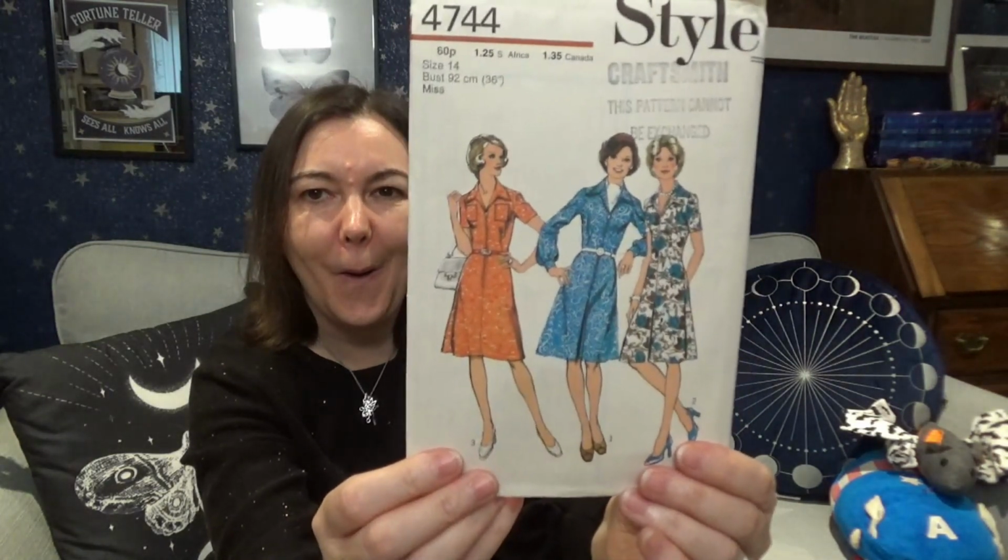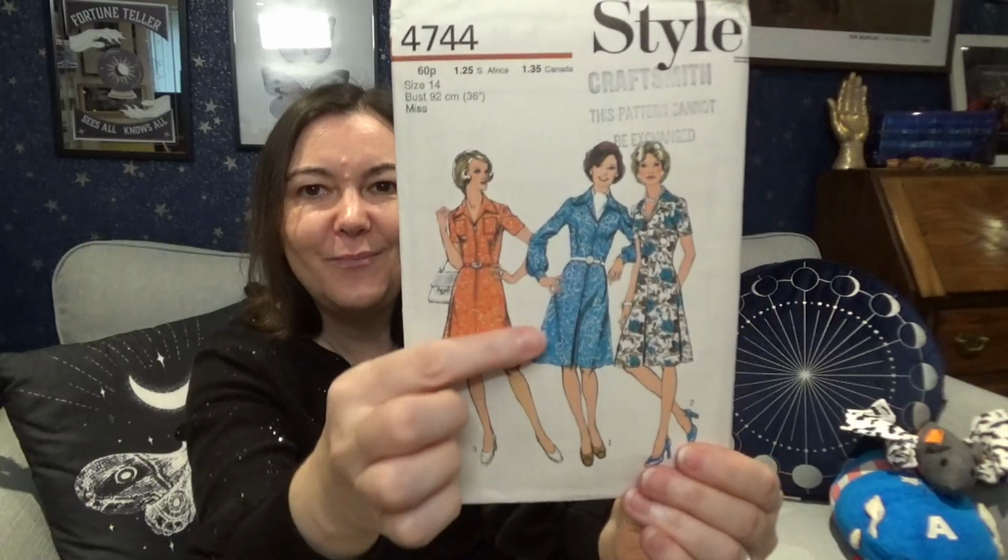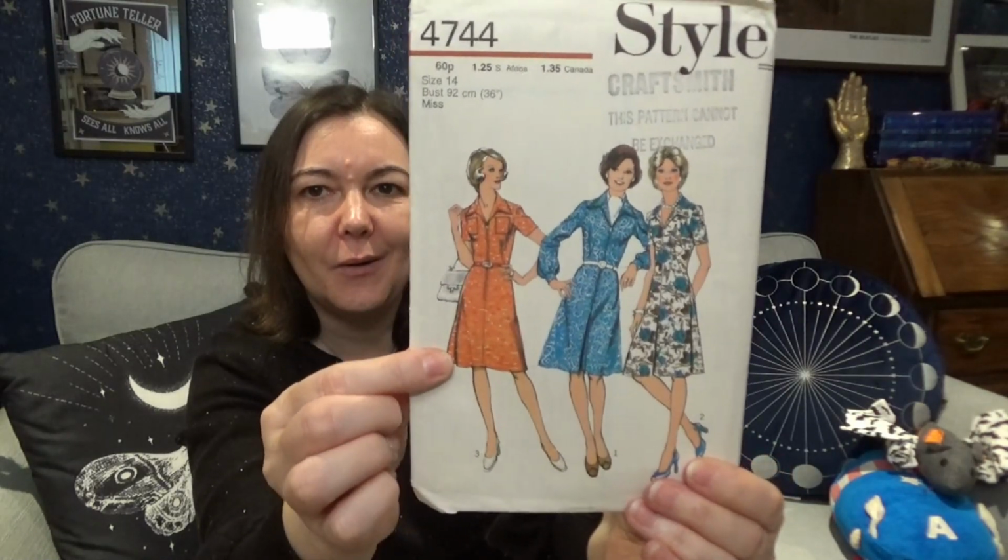Then we have Style 4744. Oh, I mean, come on now. I have so many ideas of things. These will definitely be made as we move forward. Style 3997, and this is just amazing.